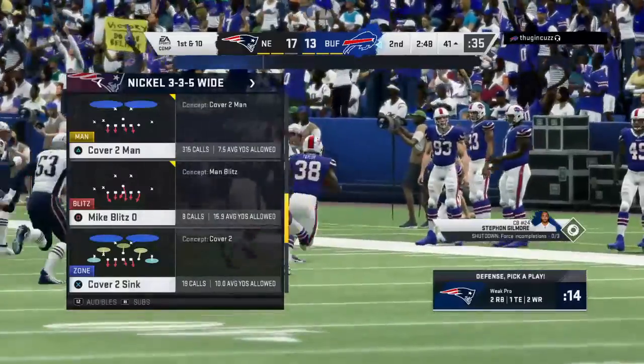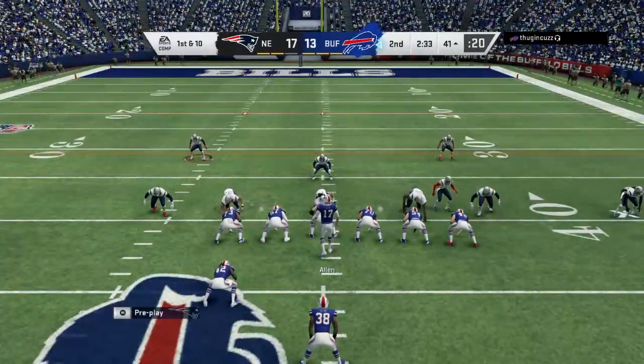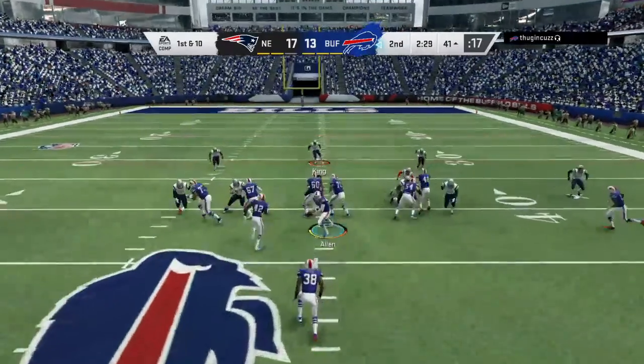For a second there, I thought that might break big. Screen pass, looked like it was coming together. Looked like there was an opening. Still, ended up with a solid game.